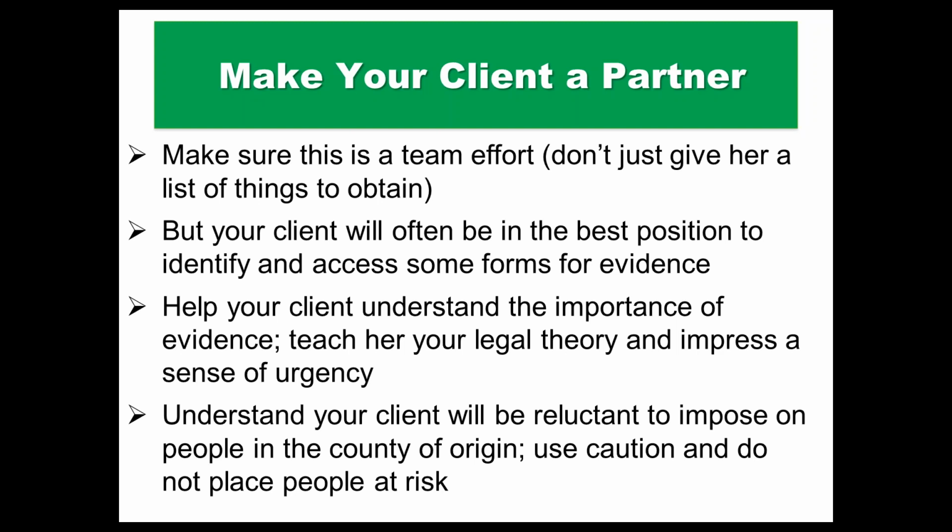You also want to make sure your client understands the importance of the evidence. A lot of times clients may be nervous about trying to obtain certain things because they don't want to put a burden on their family member in the home country. They might feel guilty about having left the family member in the home country, or maybe they're worried about, you know, whether or not it's going to be safe to get. And if it's not safe to obtain, of course, we don't want to put any family members in danger.